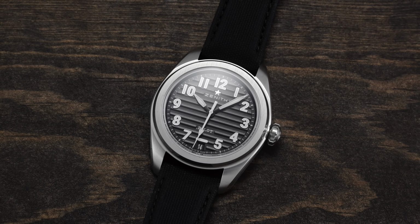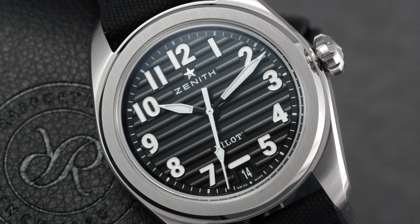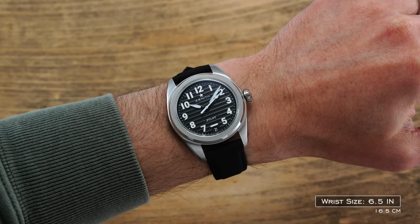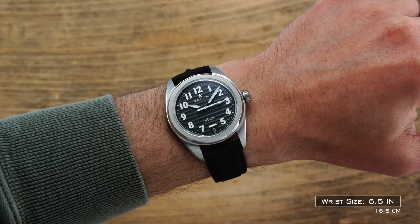And this was one of the areas that was missing from Zenith. You looked at many of their pilot watches and they were potentially too large for some, maybe appealing to a certain crowd. This has a little bit of its own flair and maybe isn't going to be for everybody, but its case, styling, wearability, versatility is going to allow this to be a viable option under $10,000.